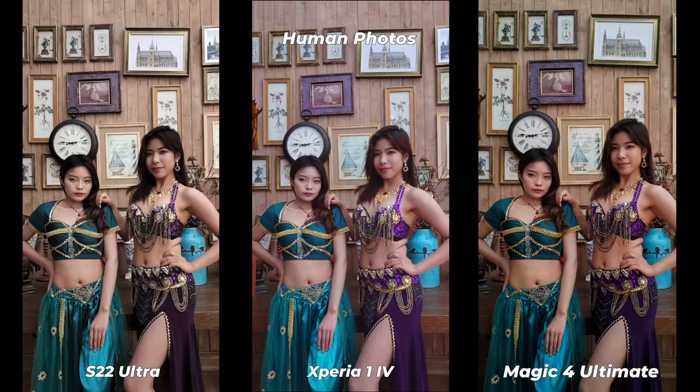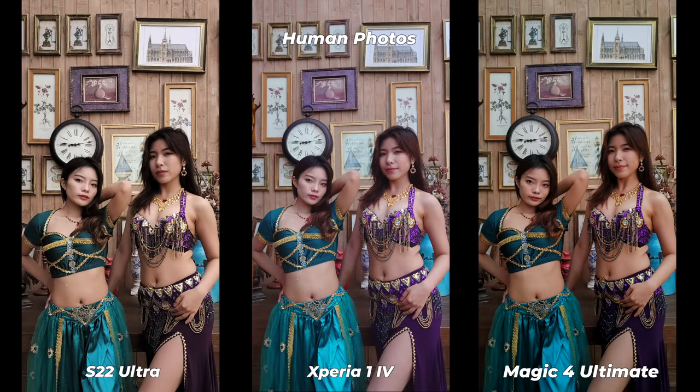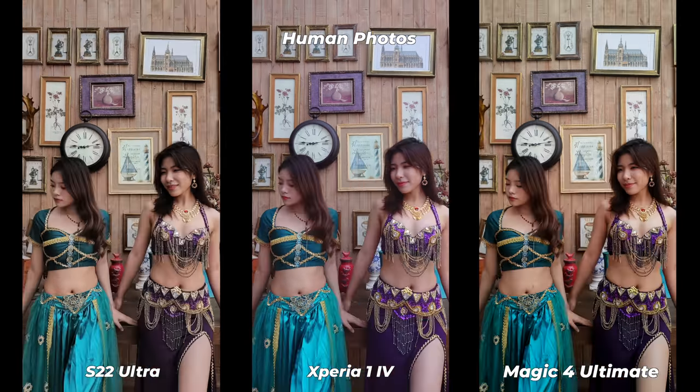Time for human photos. Please note that all the photos on all of these three smartphones were taken in auto mode. AI was disabled and HDR was set to auto. Samsung Galaxy S22 Ultra has the most perfect reproduction of colors along with almost natural white balance. Sony Xperia 1 Mark IV has a bit too cold white balance and a bit higher highlights. Honor Magic 4 Ultimate has saturated the colors and white balance is a bit too warm.